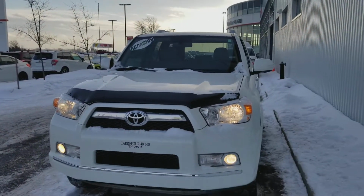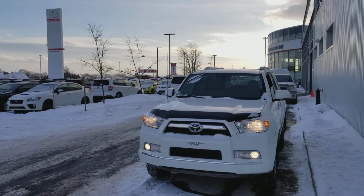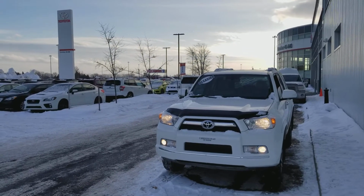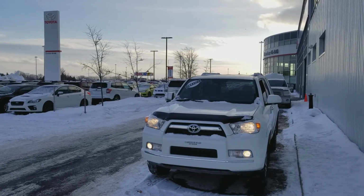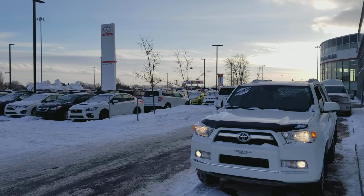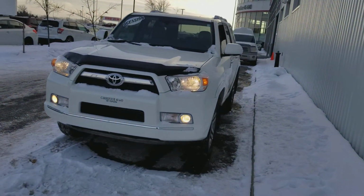All right, well, we'll do the computer scan and we'll conclude this short inspection of this 2013 Toyota 4Runner Limited at Carrefour 4640 Toyota dealership just outside of the island of Montreal.